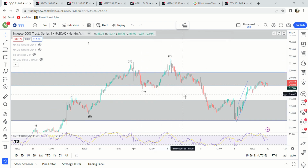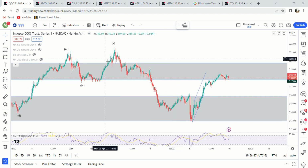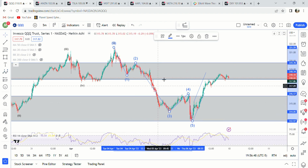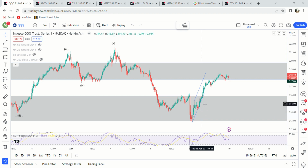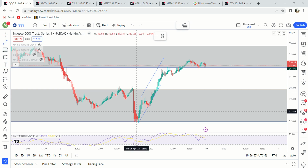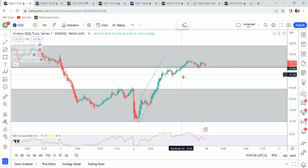And then here's where it gets interesting. We get a 5-wave move down. So this is what bears would like to see. So 1, 2, 3, 4, 5. It's a 5-wave move, very clearly. And then this right here looks like a 5-wave move too, but I don't like the slope of it. Actually, on the 5-minute time frame, the slope looks good. But either way, it retraces after a 5-wave move.